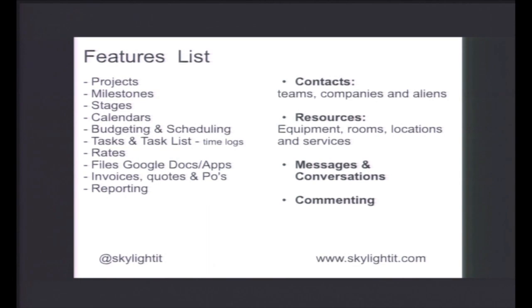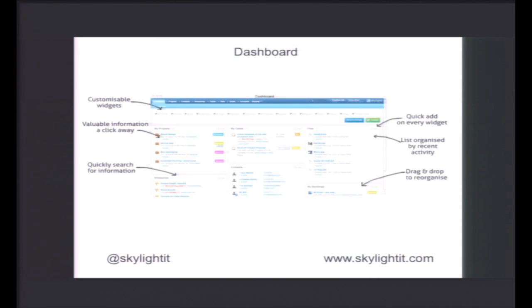It has standard features that you will expect in any project management collaboration tool. Projects, milestones, stages, calendars, budgets and scheduling, tasks, task lists, time logs, rates, how much you charge, how much it costs you, files, Google Apps, Google Docs integration, invoices, quotes and purchase orders, reporting, and that was it.